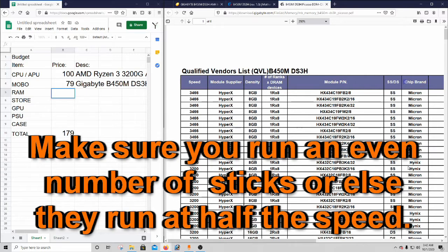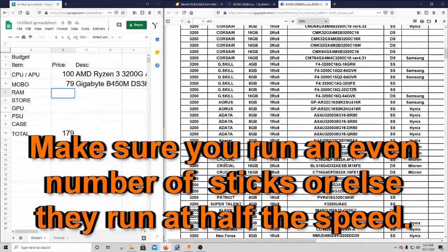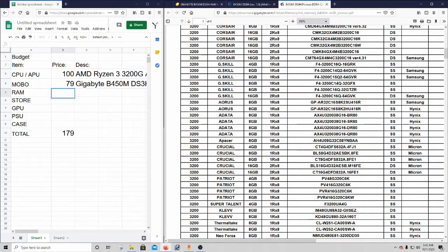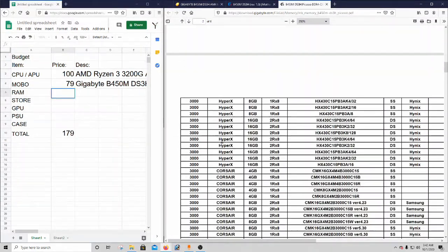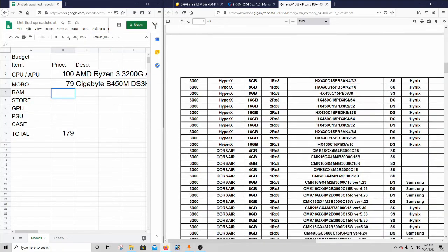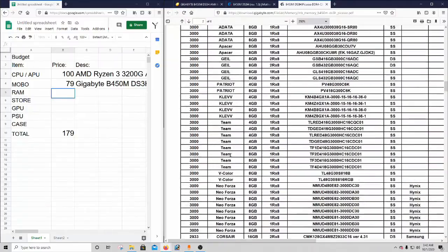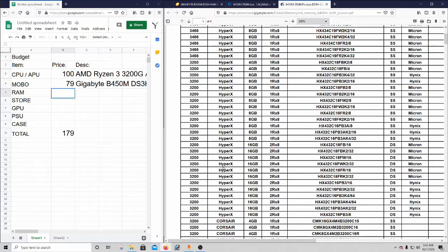Don't get anything else. The module suppliers here, HyperX is good, Corsair is good, G-Skill is good, Crucial is good. I'm not sure about ADATA. And Patriot is about the bottom of the list. HyperX is good, Corsair, G-Skill. So that's all I know about the American market. If you're from, like, Europe or something, things may be a little different there.